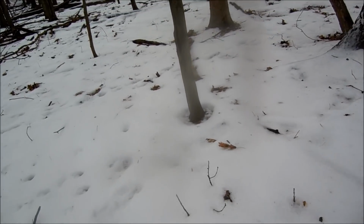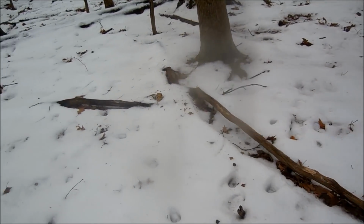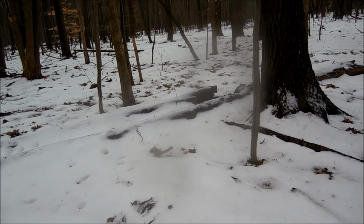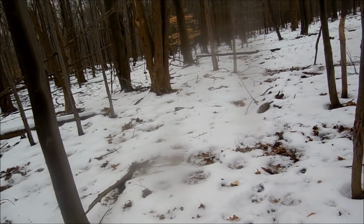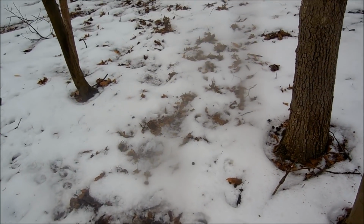Just reading the floor for sign. So what I'm kind of doing right now is just sneaking up on the cam. A lot more activity up in here. I mean, kicking up.